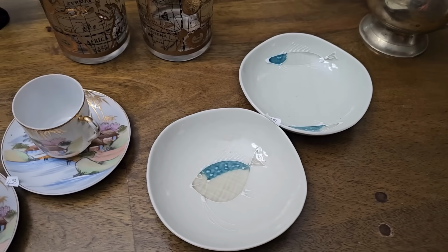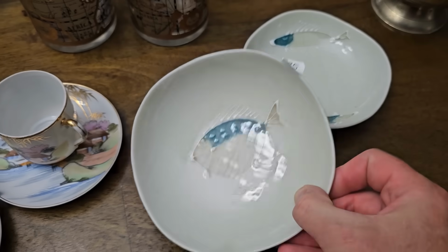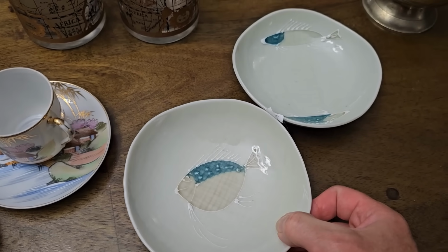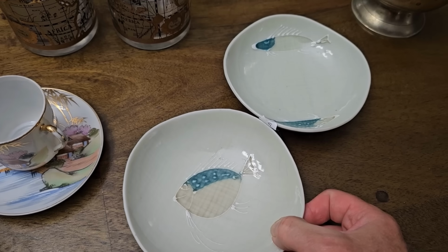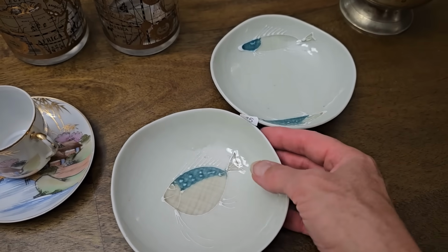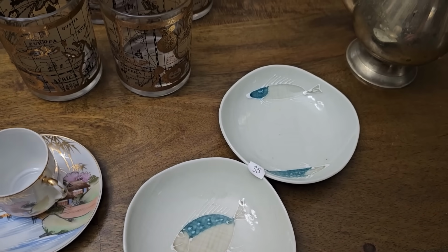These are two little Asian sauce dishes. We have a fishy theme. They're absolutely lovely. You could use them for soy sauce, for little appetizers, soy sauce and wasabi. Very unique. I am asking $35 on the pair.